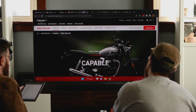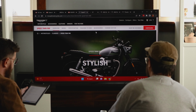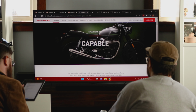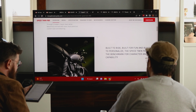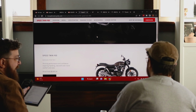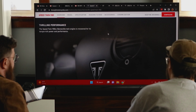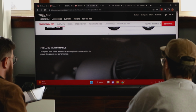So the next one is a different brand. We're moving on to the Triumph Speed Twin 900. This is a 900cc bike, 64 horsepower, 59.9 newton meters of torque, 30.1 inches seat height. Here's the kicker: $9,895. I don't know why, but for as long as I can remember, I've always been obsessed with Triumphs.